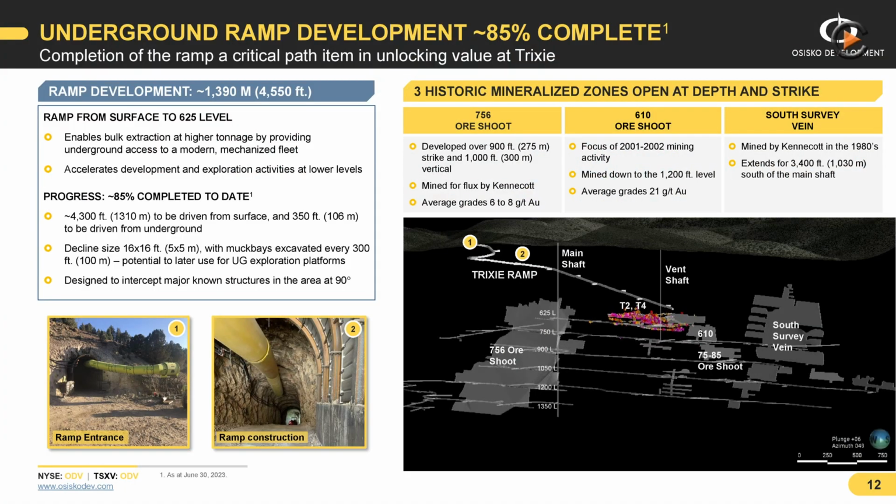At Tintic in the US, they were able to complete about 85% of the 1,390 meters of the portal and expect to have the decline ramp to the main 625 feet level completed by the third quarter of 2023. The goal is to increase processing capacity to 500 tons per day.